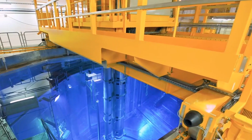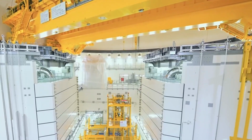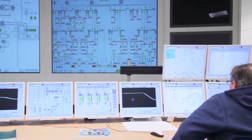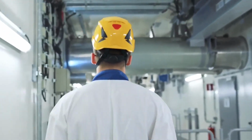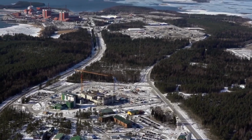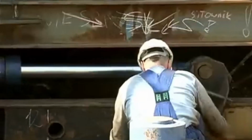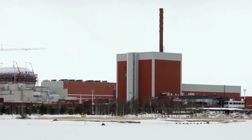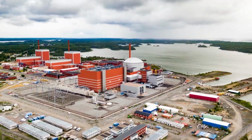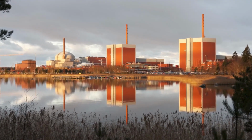A critical aspect of the nuclear industry is the management of spent nuclear fuel, which remains radioactive for thousands of years. To address this challenge, Finland has developed the Onkalo Spent Nuclear Fuel Repository, the world's first deep geological repository for nuclear waste. Located near the Olkiluoto plant, this facility is designed to store spent nuclear fuel deep underground, where it will be safely isolated from the environment for millennia. The repository uses a multi-barrier system, including boron steel canisters and copper capsules, to contain the waste, which is then buried in a bed of bentonite clay. This method is intended to ensure that the radioactive material remains securely contained without the need for ongoing maintenance.